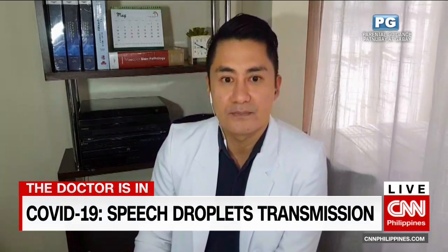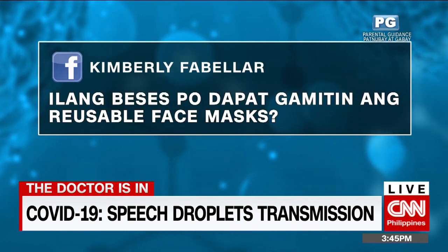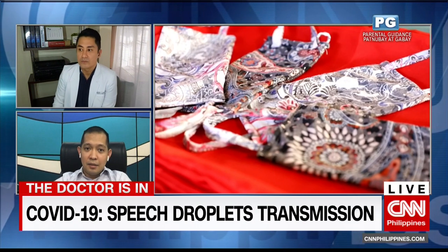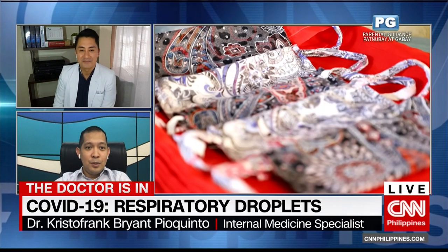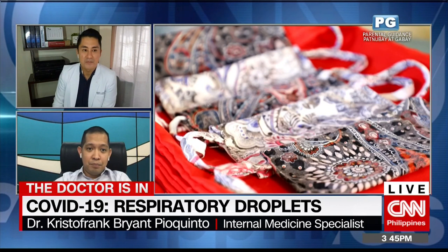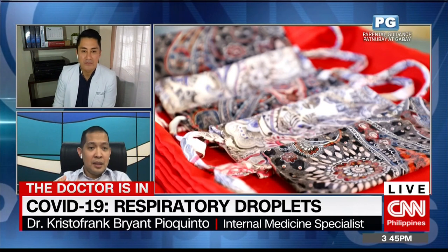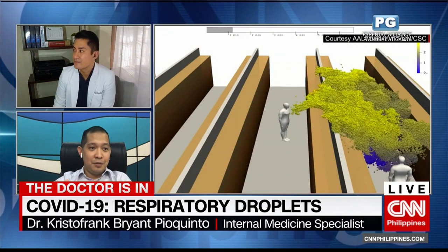Reusable face mask. So as long as na-disinfect siya, and as long as yung mga fibers can filter out the droplets, pwede pa rin gamitin yun. Pero kung malalaki na masyado yung spaces between the mask, ang problem dyan ay baka lumusot lang yung droplets, so hindi na siya safe.